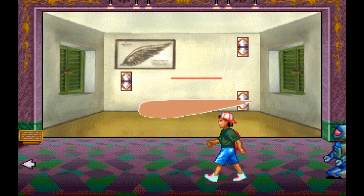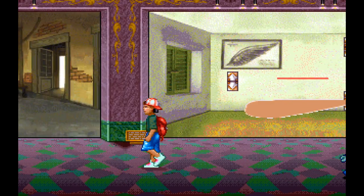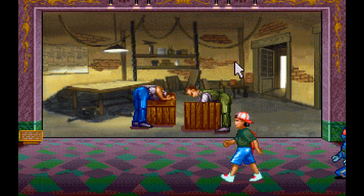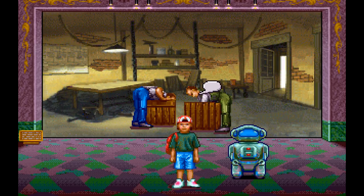Come on. Keep walking. Keep walking. Them buttons... I'm pretty sure the object is to level out the aerofoil. Anyway, let's talk to one of these guys.